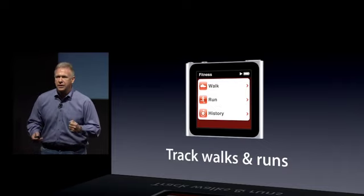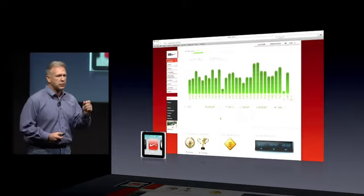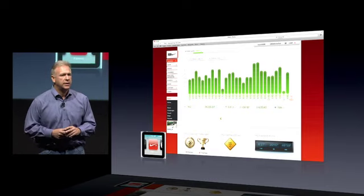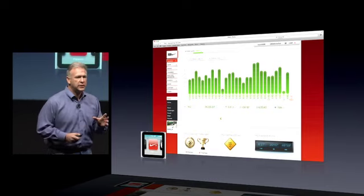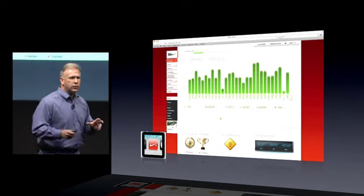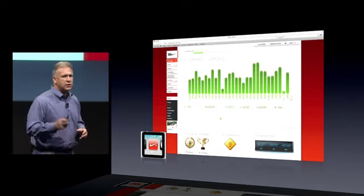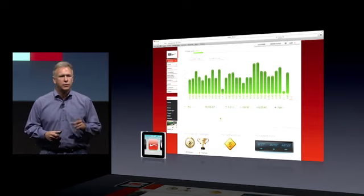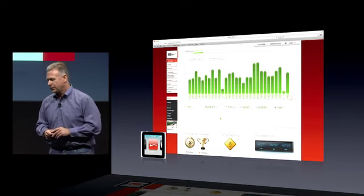You go for your run, you come back, you plug your Nano into your Mac or PC, and you can upload all the data about your run right up onto Nike Plus's website and track all of your runs over time, look for achievements, compete with friends. It's a really great way to get fit. So that's one of the really great uses of an iPod Nano.